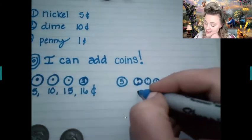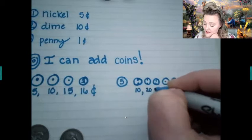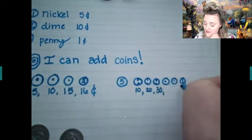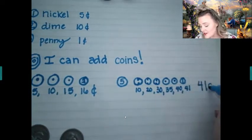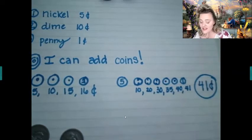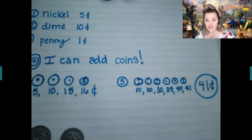So 5, 10, 15, 20, 25, 30, 35, 40, 41. So 41 cents in all. All right. So this is called touch math, money math. Okay, and I've been doing this for a long time because it helps students when they're doing worksheets to be able to count them out.